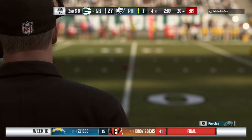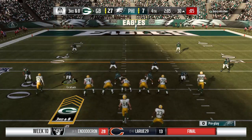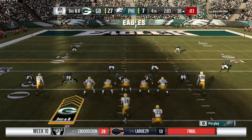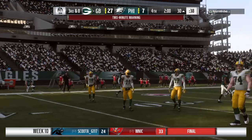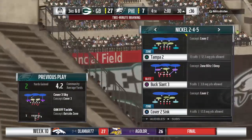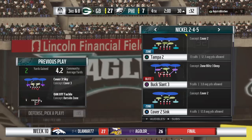The Packers on 3rd down. They've been really good, converting 7 of their 10 tries. This is 3rd and 8. Time for a break. We'll come back and see this one out after this.